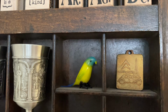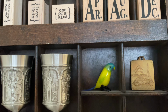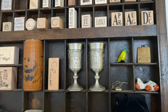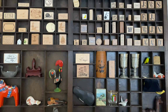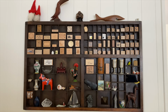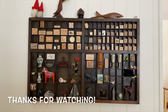It was in a terrible state, and my dad was able to revive it and polish up the brass, and so it just lives inside the house now. It doesn't go anywhere. And so that is my little collection of my favorite stamps and my little knickknacks and doodads and dust catchers, as we've seen, in my printer's tray. I hope you enjoyed that. There are my treasures.